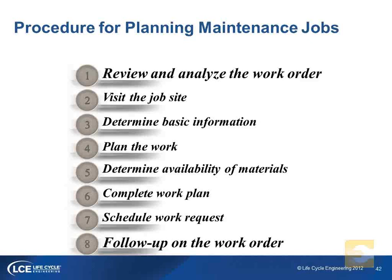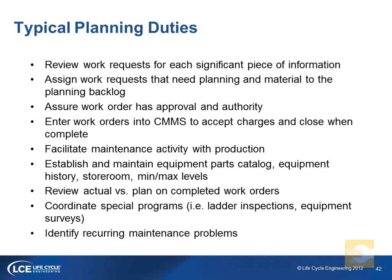Here are the 8 steps for maintenance planning. Okay, review and analyze. There's getting out of the office. That review and analyze of the work order is reviewing the work request to validate it. Visit the job site, begin scoping out the work, plan that work. What are the available materials for that work order? Complete that work plan, get it in the schedule, and then follow up. There's where our KPI metrics come in, and then any after-action reviews if we need to do that.